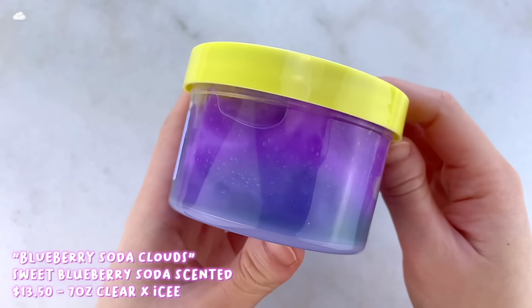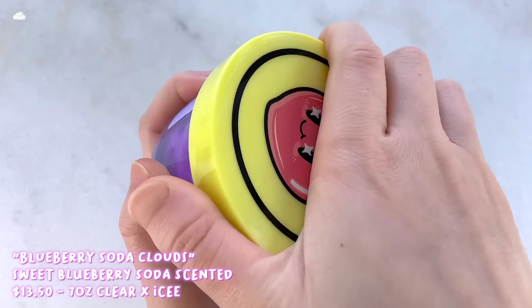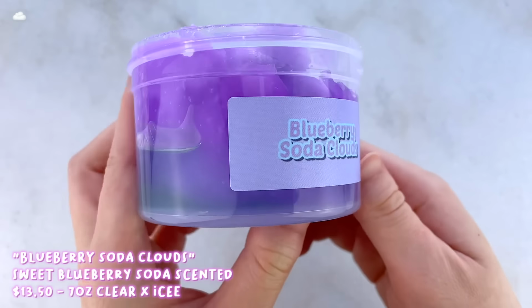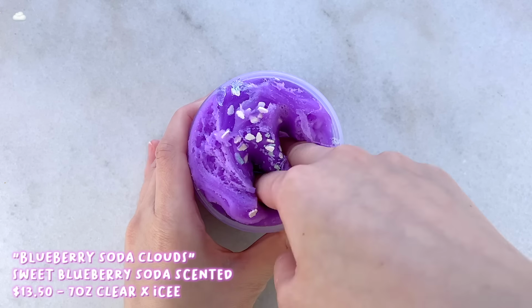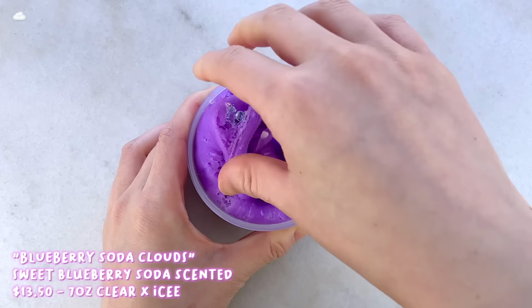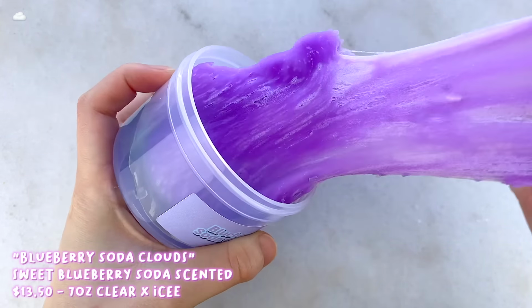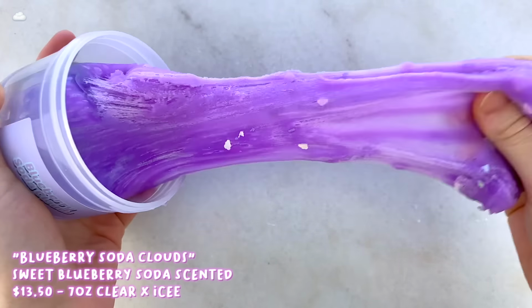This is called Blueberry Soda Clouds. It is a float slime, so it has a blue clear slime on the bottom and a purple icy on top. There's also a cute sprinkle mix as well. There are clouds and purple and blue crumbles, which match the color and the name of the slime. The colors were super gorgeous. I love the blue and purple, and I also really liked how the slime didn't mix at all, even though I let it sit for more than a month.